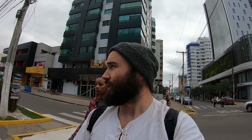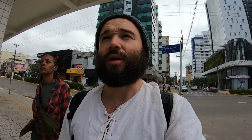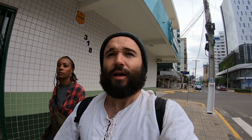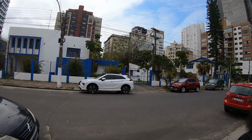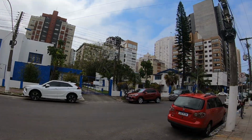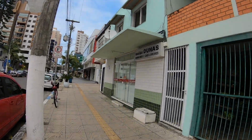The main downtown area actually feels pretty big, with quite a few 10 to 15-story buildings. A lot of them are apartment complexes, it seems like. Most of the area for Torres seems to be pretty concentrated. I'll have to check what the population is and put it on screen for you guys. But most of the city, they're not really office buildings so much as they are apartment buildings.